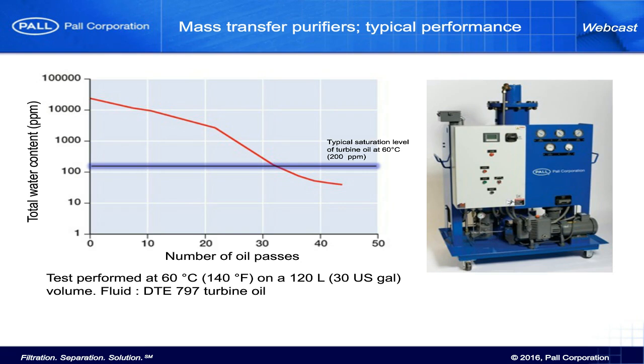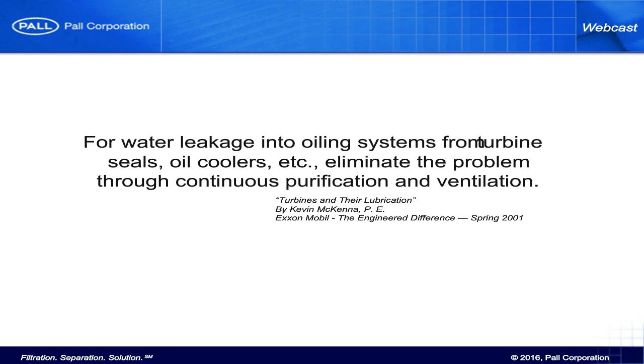So even though different purifiers, different designs will have different efficiencies or different reliabilities because of their components and internals, overall the mass transfer concept for oil is considered to be probably the best compromise between cost of operation, efficiency, ability to remove dissolved water and gases, with the safety of the process because we're not adding any heat to the system. The quote you see on the slide is just an illustration of some of the statements you'll often hear from the oil companies themselves.